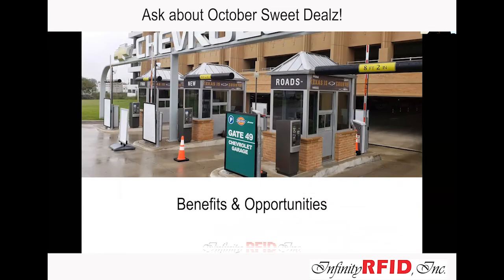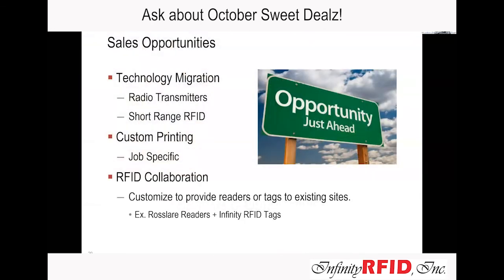And then some opportunities to take a look at. So you know which reader you want to go with, you know which tags you want to go with. How do you attack the market and take a look at what opportunities you could address with that technology? And the one that I would go after most often would be radio transmitters.